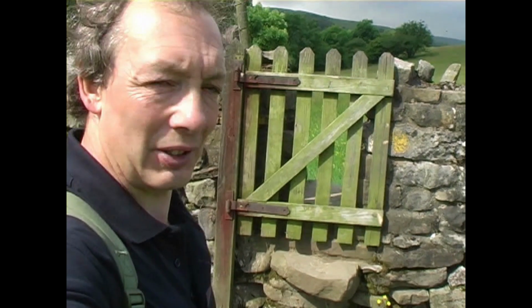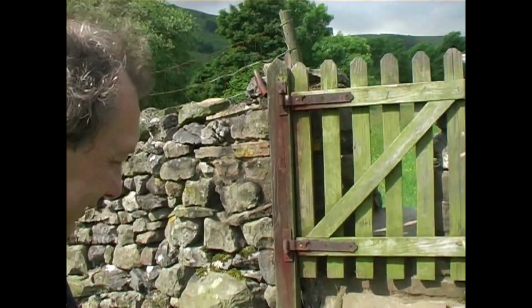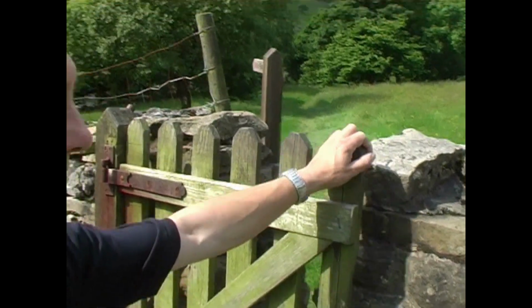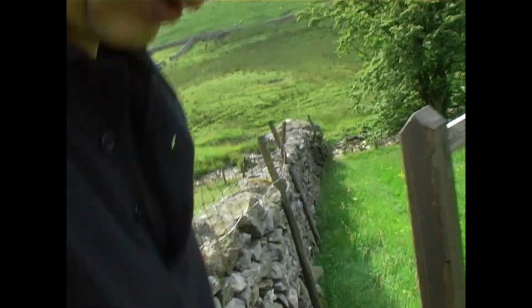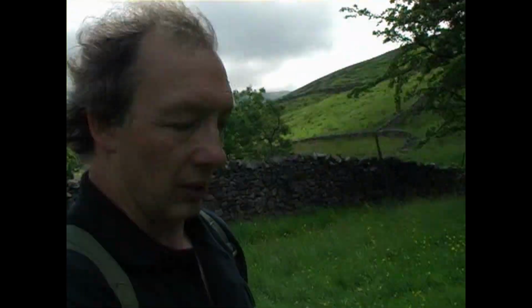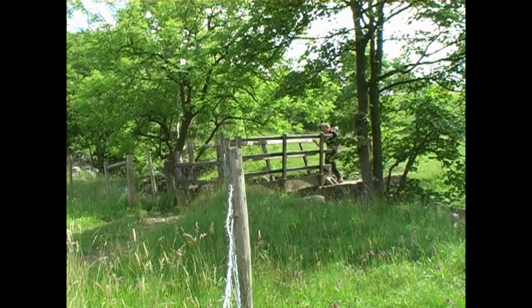Well, I have one of these nice little narrow gateways again in the wall to go through. Very nice. I was told on good authority by the last landlord and lady at the Romany cottage that most of the stile work is done now, through the various stiles. We've just got a few gates now along this bit, and then we're on open moorland.